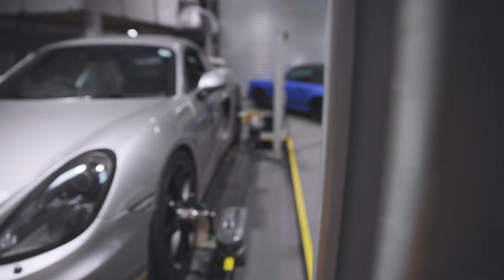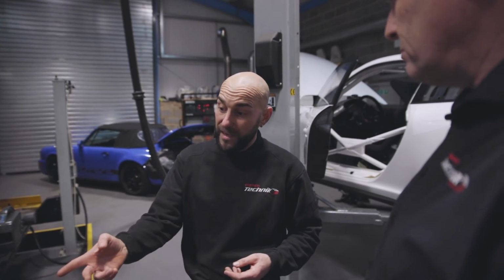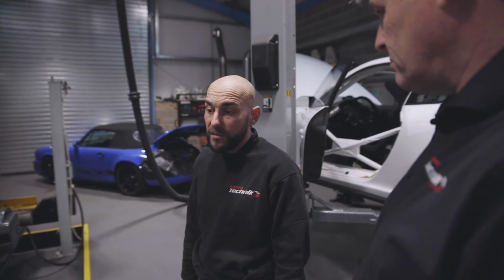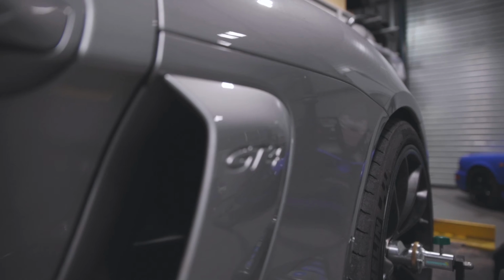991 GT3 RSs, etc. They have electric rear steer, which you have to take into account. Centre lock wheels, so you need adapters, which can then mount up onto the wheels, to get the toe and the cambers correct for what's being used. And the settings themselves are based on experience, knowledge, and past experience.